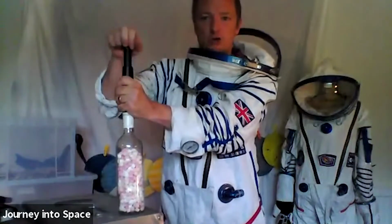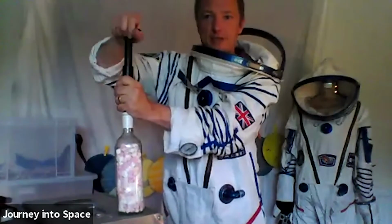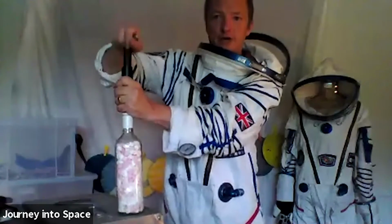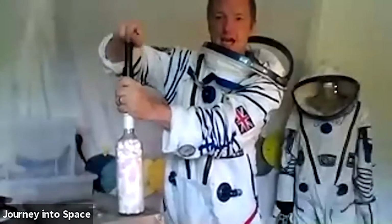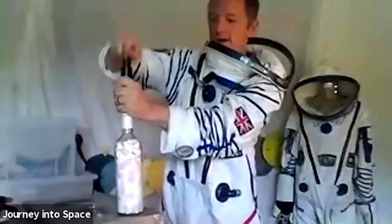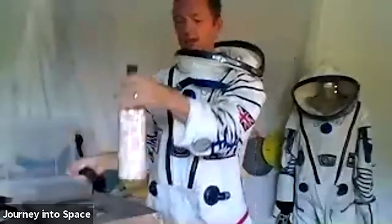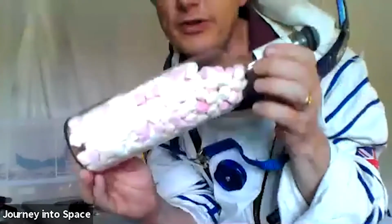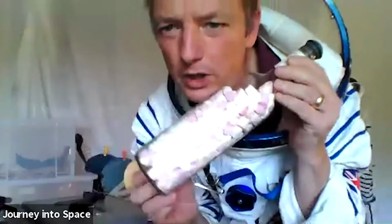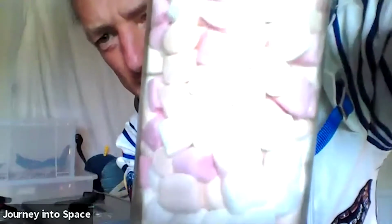Start drawing the air, and already, hopefully, you should be able to start to see something is happening in the bottle. Look, you can see what's happening from Mars now very clearly. And keep going. We're going to see how much air we can get out and where we get to. And what you find is the marshmallows have expanded. Look at that. They're no longer loose, apart from the ones just at the very top. They're all squashed up against each other. Can you see that? They're all on the bottom here, particularly.